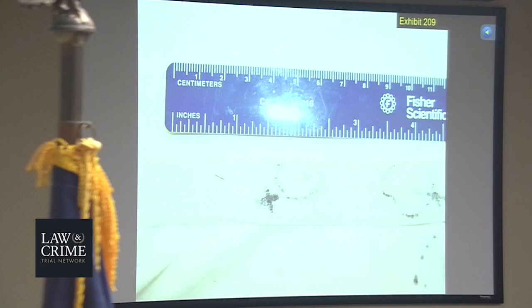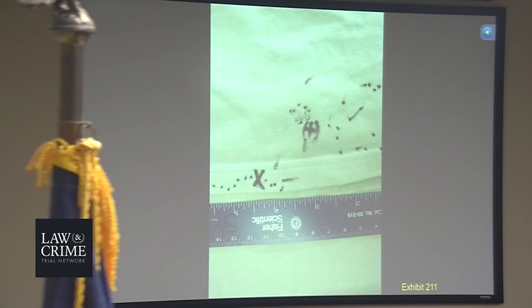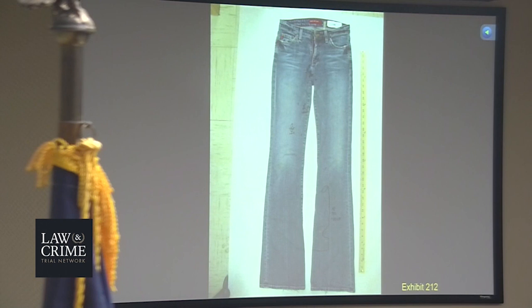That's the bottom portion of that same tank top, and just above where the ruler is, you can see a small circled area with a plus sign in parentheses, and that is stain B. That's the one that had also the DNA of Talis Cobbins? Yes. That's a close-up of stain B? Yes. Looking at the genes now, is that correct? Yes.